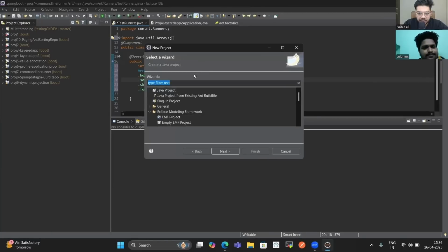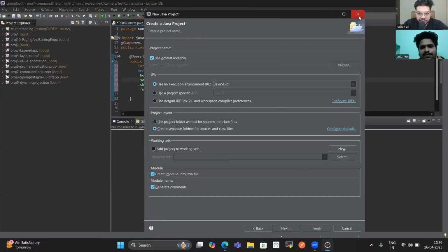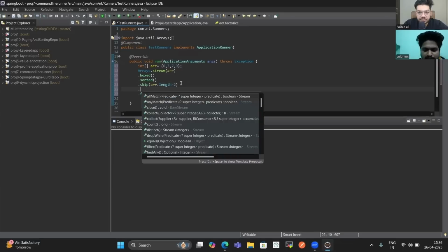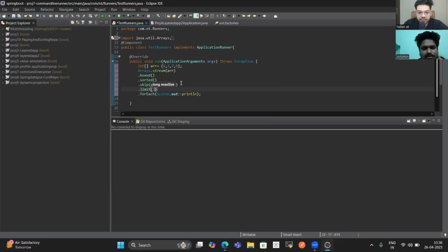Are you sure about skip? Yes, skip will skip the given number of elements. Let's say if you give three, it will skip the first three. If you give the length, it will skip all the elements. So we skip array.length minus two, and then limit it to one.